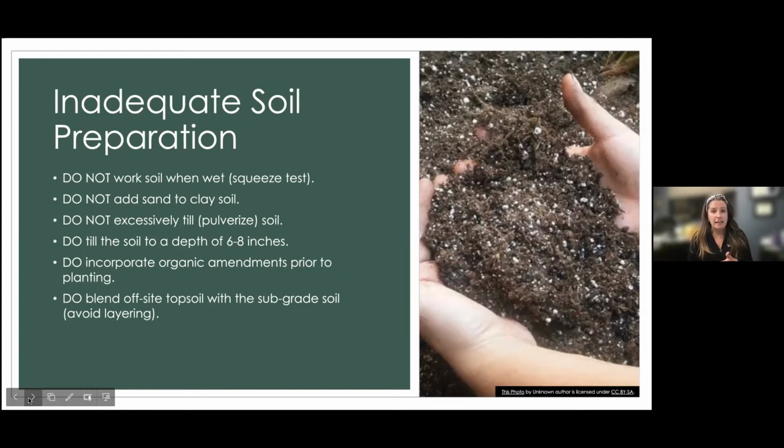You can blend in offsite topsoil with your subgrade soil, and so I say avoid layering here. What we want to avoid is, and I see this a lot in new construction, they usually end up selling your topsoil. They scrape it off from around your home, right where you're going to put bedding plants and landscaping. They scrape that off and sell it to somebody who bags it and then sells it back to you. So if you are going to build a home in the future, make sure you say, I want to keep my topsoil. Okay, so just a little tip there.